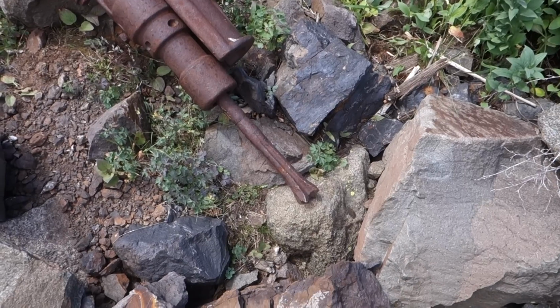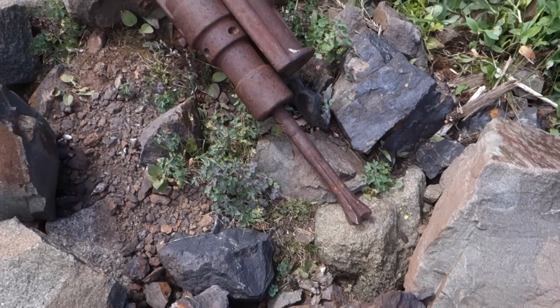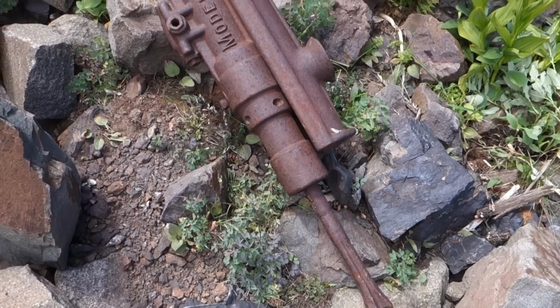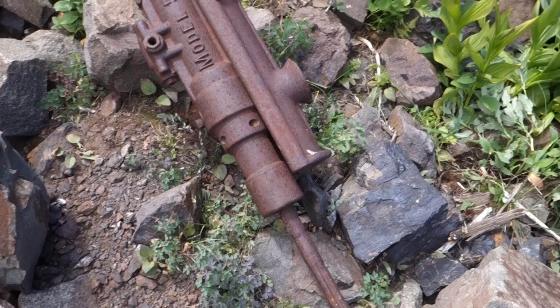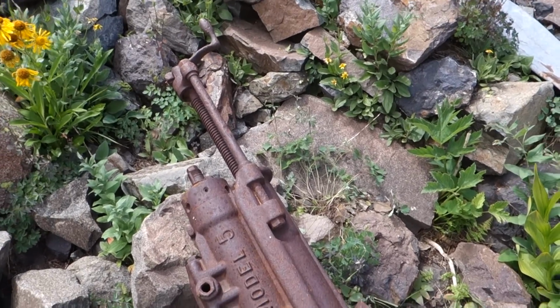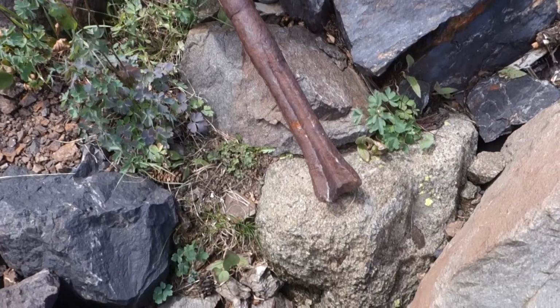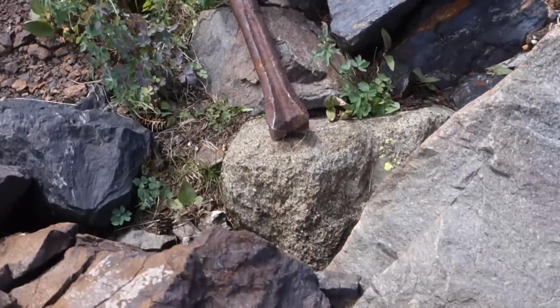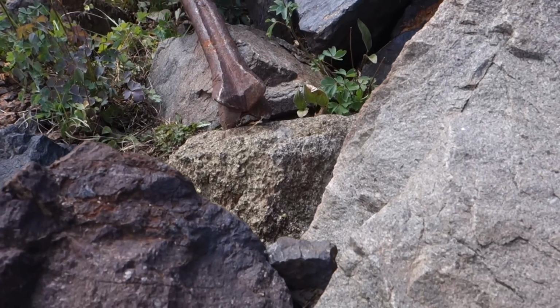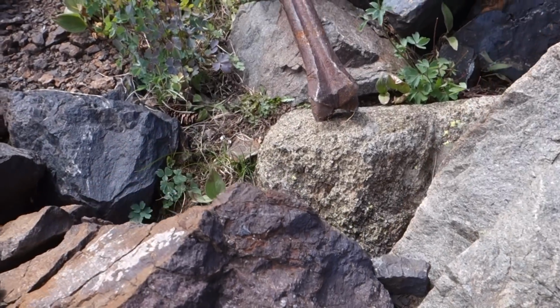It was a long hike to get to this mine. A beautiful hike, but a long hike. But we've been rewarded before we even got inside, because right in front of us here is an old drill that's remarkably intact. Still has the drill bit there. Does not look like it has the hole in the end, so obviously an older one.